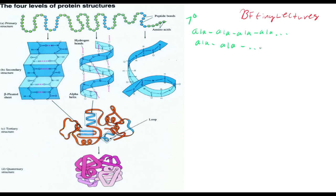So if we get one chain of alanine proteins and combine them with another chain of alanine proteins, we're going to get kind of like a 3D structure, okay? So this 3D structure, again, let's say that this part right here is all alanine. And let's say that this part right here is, for example, tyrosine, let's just say. Well, if we combine them together, we're actually going to get a secondary structure, which is 3D, and that is going to make a beta-pleated sheet. So that's called a beta sheet, okay?